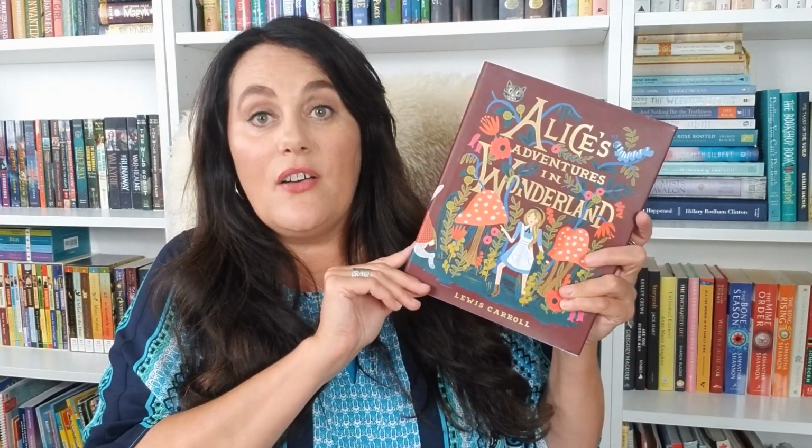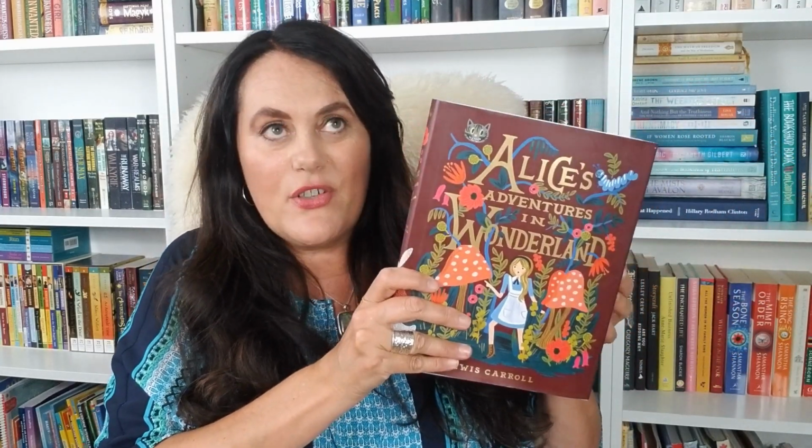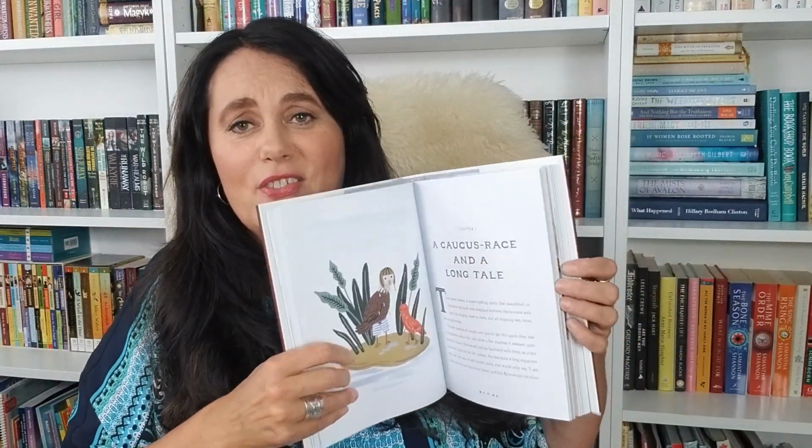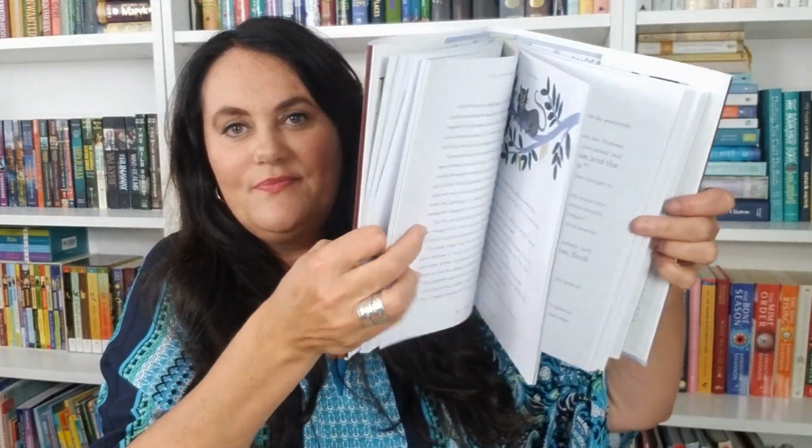And the last one is another version of Alice's Adventures in Wonderland by Lewis Carroll, and I just couldn't resist it. I mean, seriously, how many versions of Alice in Wonderland do you need? Because now I have quite a few, but look at the illustrations. Again, it was a smoking deal from Book Outlet, so I grabbed it. This is the final book of this haul.